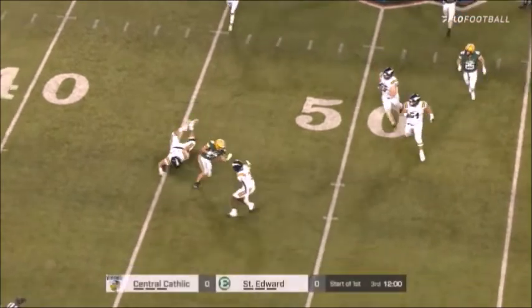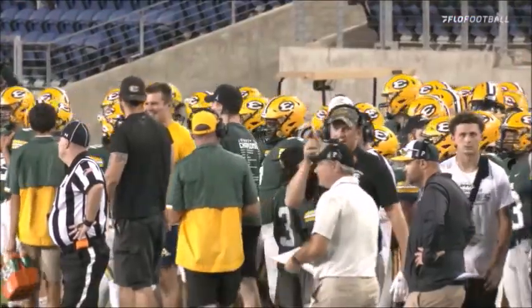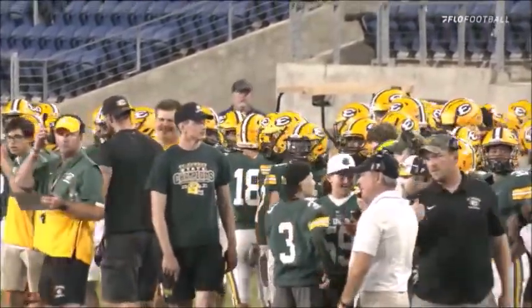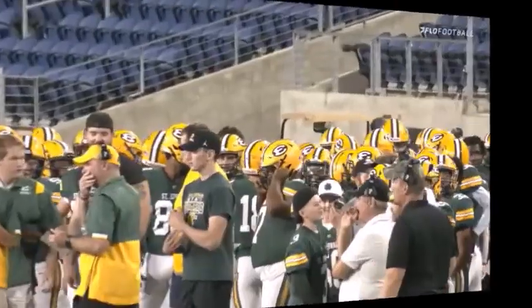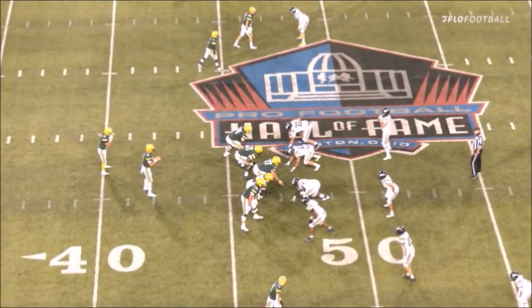Well, you saw the replay. It looked like Settles, if he got his steam going, could get by the two guys. Yeah, he just underthrew him. That's why non-quarterbacks throwing the football is always dangerous. Well, now it's dangerous. St. Edward getting the ball back with 3:27 to go on the game clock here in the second quarter.